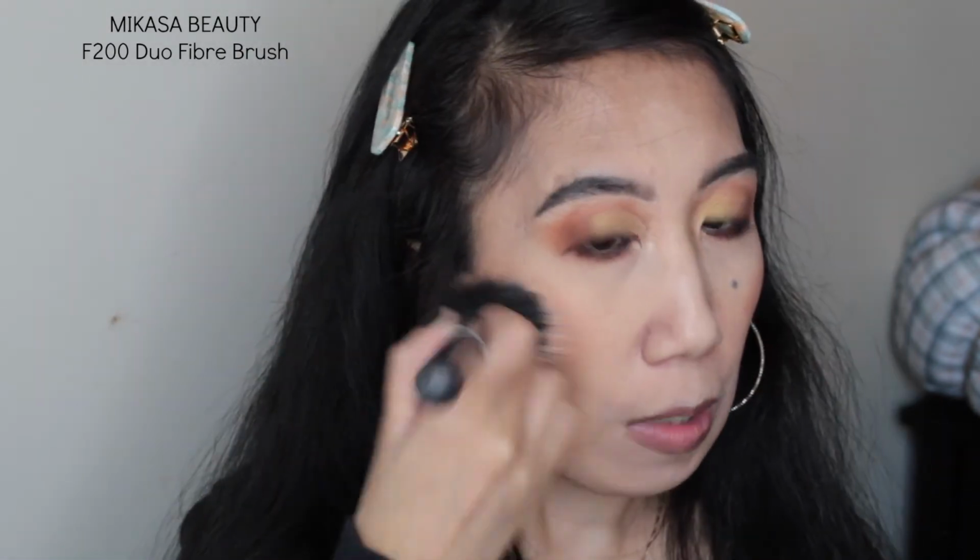Ooh, oh, okay, a little bit too much in there. Okay, we're gonna blend that out with something. I'm gonna take a dual fiber brush and just blend that out. I love that. It looks so pretty. It looks so natural, and I absolutely love it. It's so good. And now we're just gonna go ahead and set those cream products.